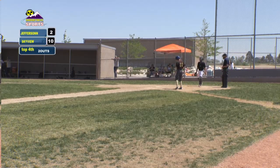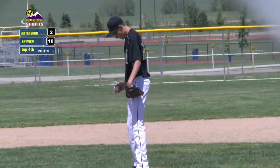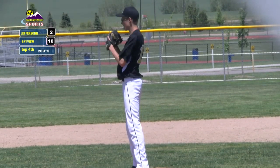We're going to give you some numbers here as far as what American Legion is doing so far. We have numbers for all of the leagues, A, B, C, and D. So we're going to give you some of those numbers in the next inning.